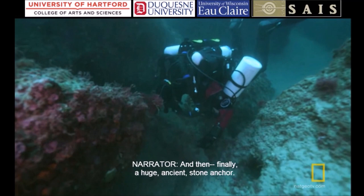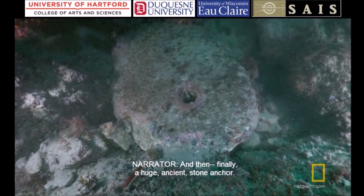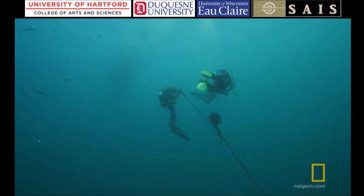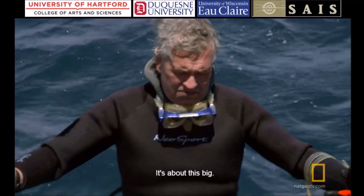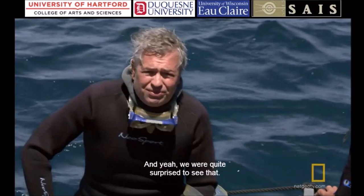And then, finally, a huge ancient stone anchor. Even Ralph, the ever skeptical marine archaeologist, is excited. It's about this big. It's 83 centimeters across, and it's about this thick. It's smooth on both sides, got a nice hole in it, and we were quite surprised to see that.